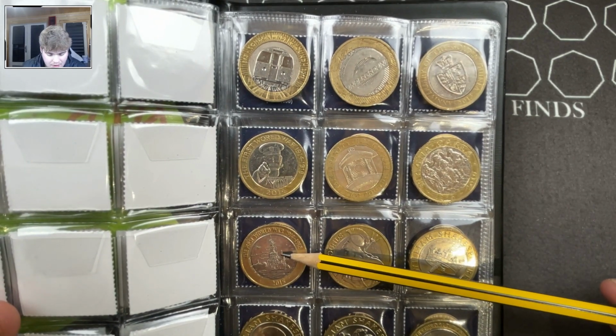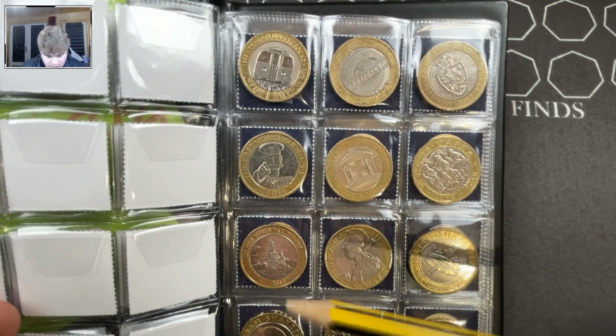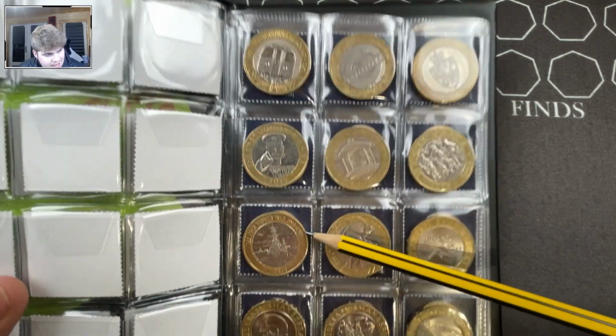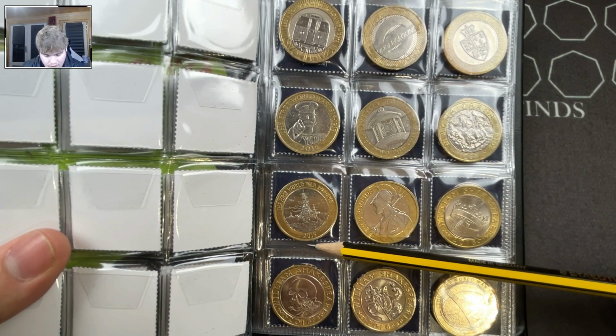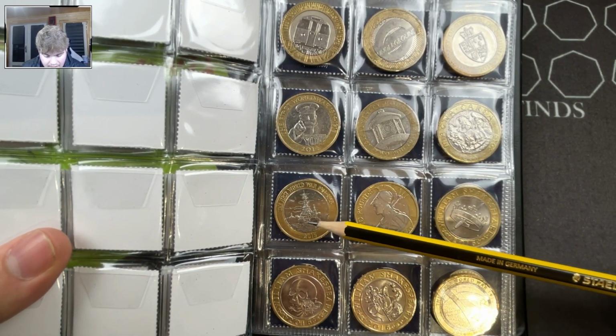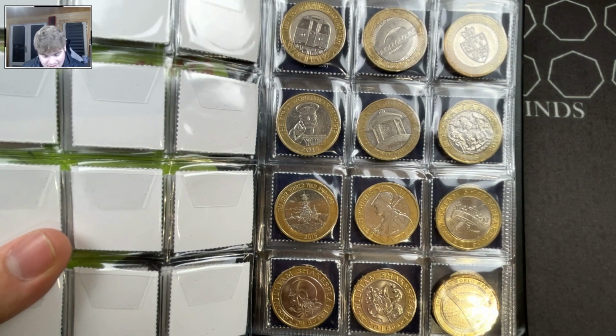Navy Centenary, a bit of a different one. 650,000 of these were made. Ideally, I'm going to say 3 or 4 quid as well for this coin. I get them quite frequently, but they're definitely not a face value coin, especially with that mintage figure.